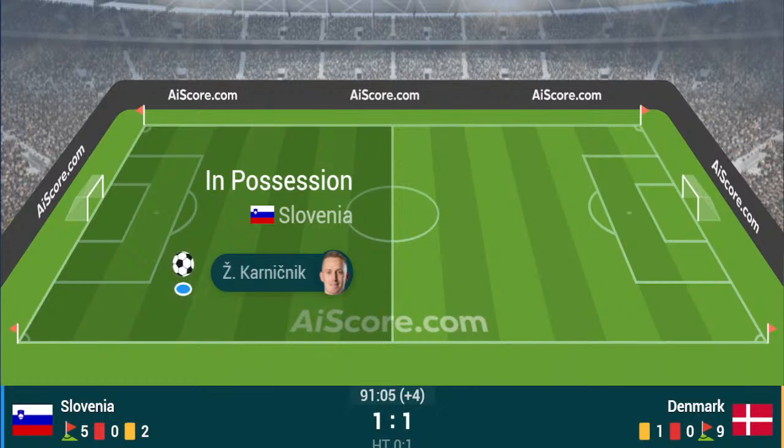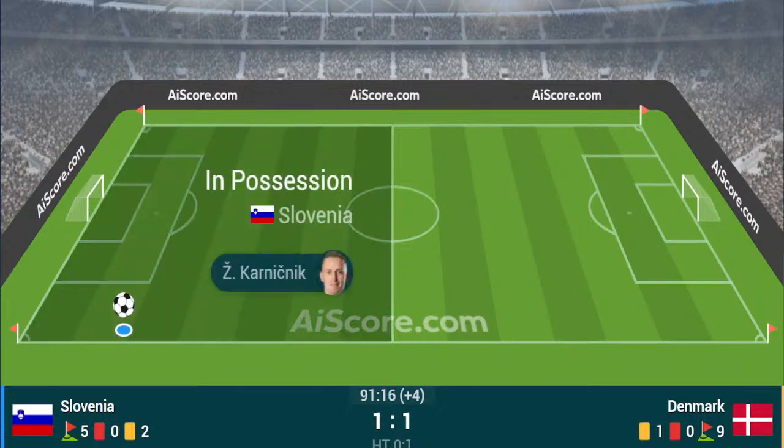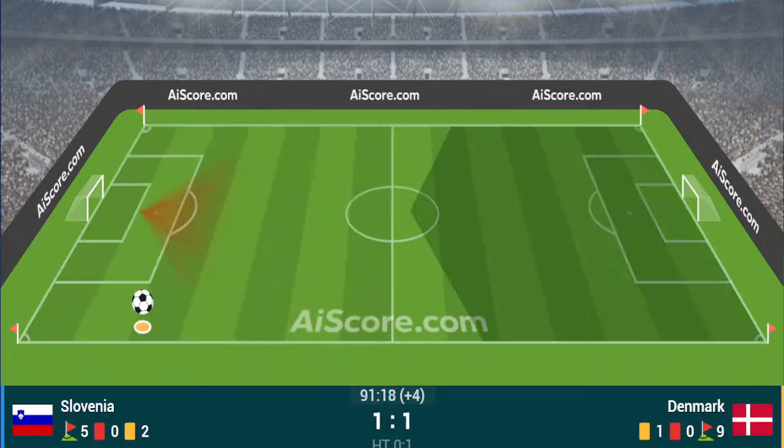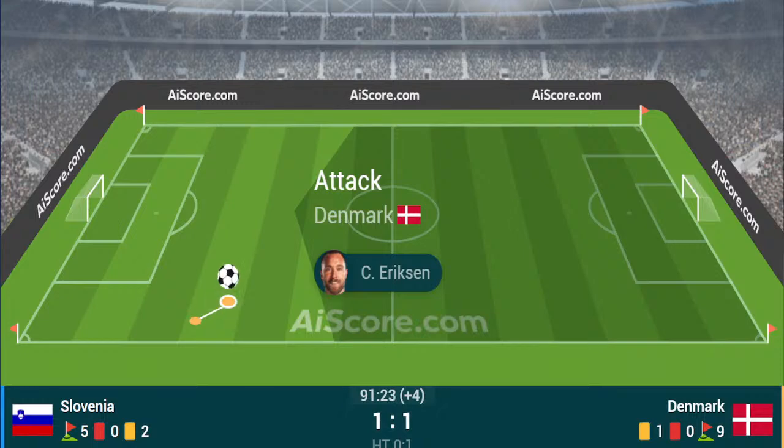Dolberg plays it across. Dolberg gets it back on the edge of the halfway line. Back to Norgard. To Bar on the right hand side now to Eriksen. Eriksen switches this on to the left hand side in plenty of space, but it has been headed away this time by Karniknik. Equal with the edge of the area on the left hand side. Denmark have a throw in.